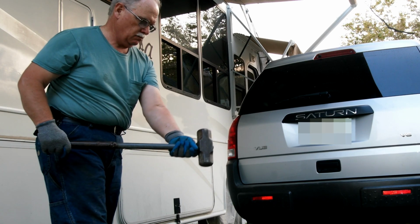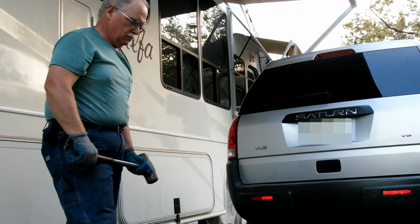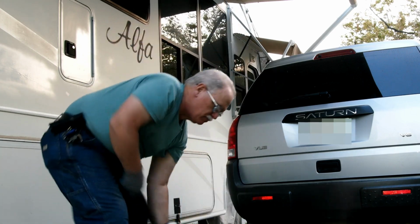A hammer, in its most basic design, is a force multiplier. It takes the force you put into it, plus the weight of the hammer and the speed of the swing, and applies it to the spot you hit. Normally, at a much greater force than you could possibly apply without the hammer.